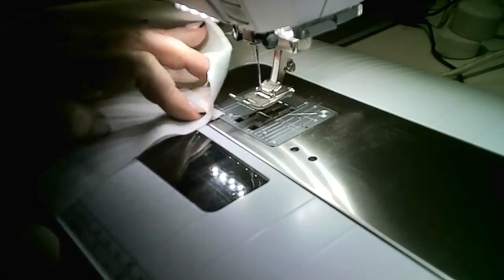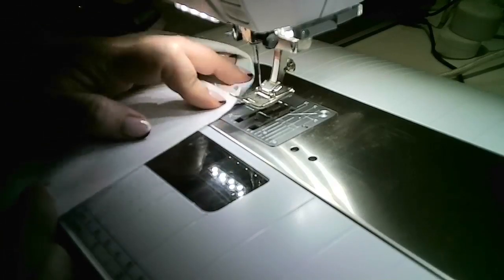Now, I'm also being naughty. I'm not pinning. I'm just feeling for the seam, okay?